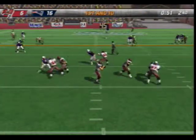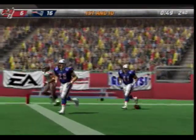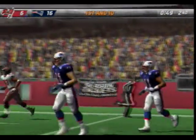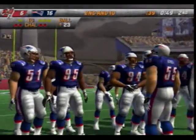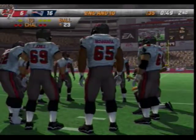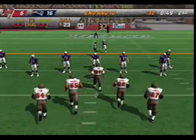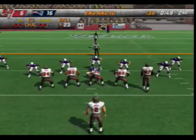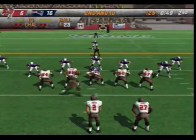New England comes out in their nickel package. Pass play here on first down. Trying for the end zone before halftime. This one falls incomplete. He just dropped his fourth pass. Second and 10. Ball on the 23-yard line. Ingram sends a man in motion.